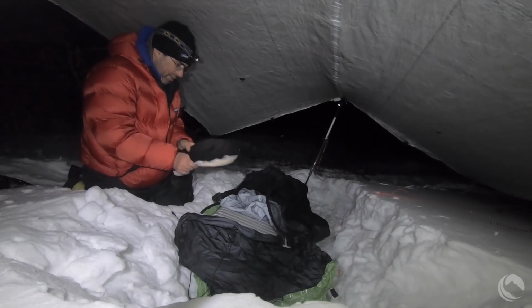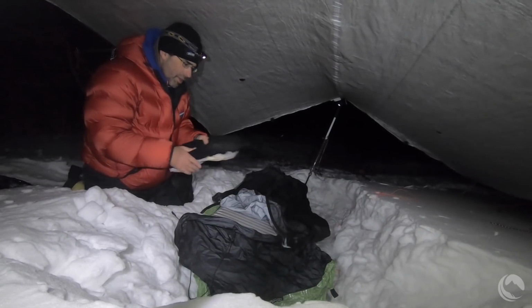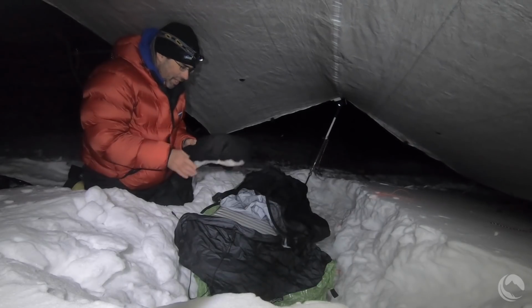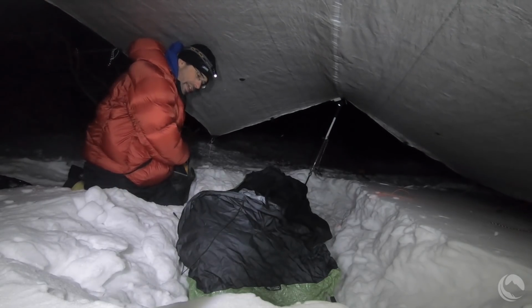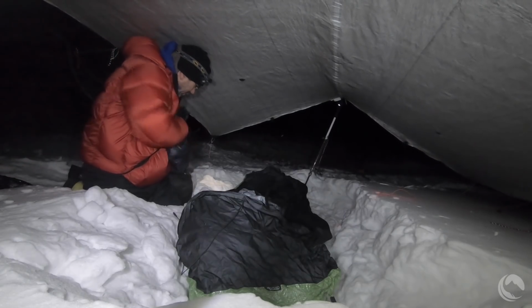Here's my pillow, which is just a Dyneema pillow sack, stuff sack with a zipper in it, and I've got some open cell foam stuffed in there, personalized to my comfort level.